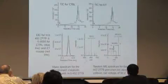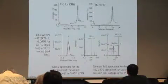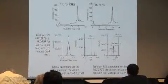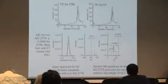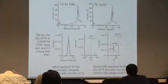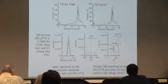I'm just using one here as an example. We saw that this mass to charge ratio of 452.2779 was altered. You see here two traces, one for control in blue and one for early stage in red. And then you look at the mass spectrum. So you're really drilling into the data. You look at the mass spectrum under this, and you see, okay, this is the peak that is changing. And with this mass here, this accurate mass, many times you can obtain an elemental formula for that molecule.